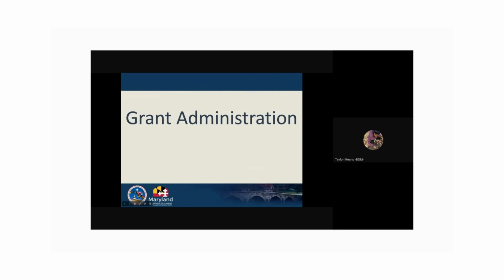So throughout the presentation so far, we have been mentioning what could make your application more competitive. There's a difference in being eligible for the grant program and having a competitive application. All applications that are considered by the review committee meet the basic eligibility requirements of the program. What sets your application apart from others is what can make it more competitive. Excelling in the most heavily weighted sections of the application, which are the public benefits, significance, and project description, will help make your application more competitive. Now, Stacy will talk about the grant administration aspect.